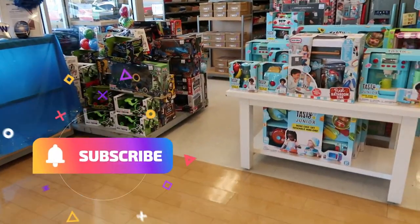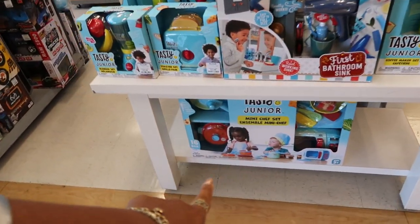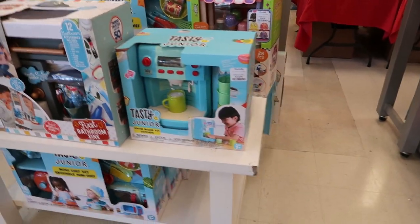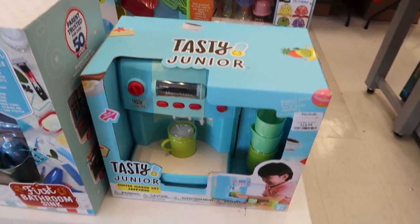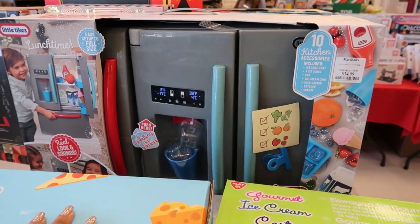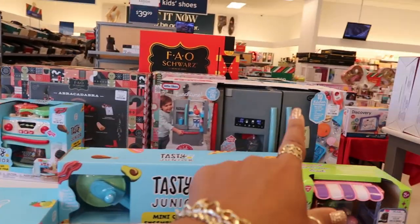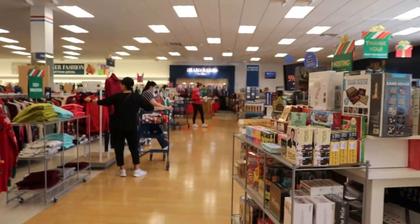They have toys over here. Lots of kitchen stuff. Mini chef set. The bathroom sink. Coffee maker, because yes, the kids need coffee, huh? It's a macchiato. Look at the refrigerator for $35. I like that. It has a little ice maker and everything. That's not bad for $35. Oh dang, there was some more games on the back.